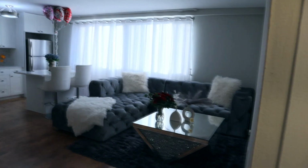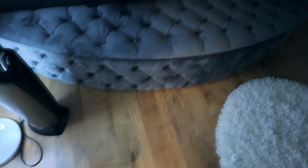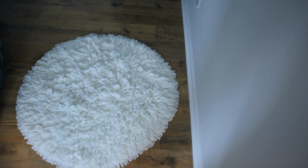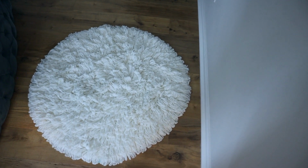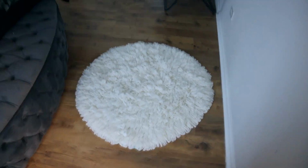Okay, so now let's move on to the bedroom. Here's the bedroom. Don't mind my little heater there. It is really dark. Let me see if I can make it lighter or brighter. My bedroom is pretty dark. I don't know, we need more lighting in here.